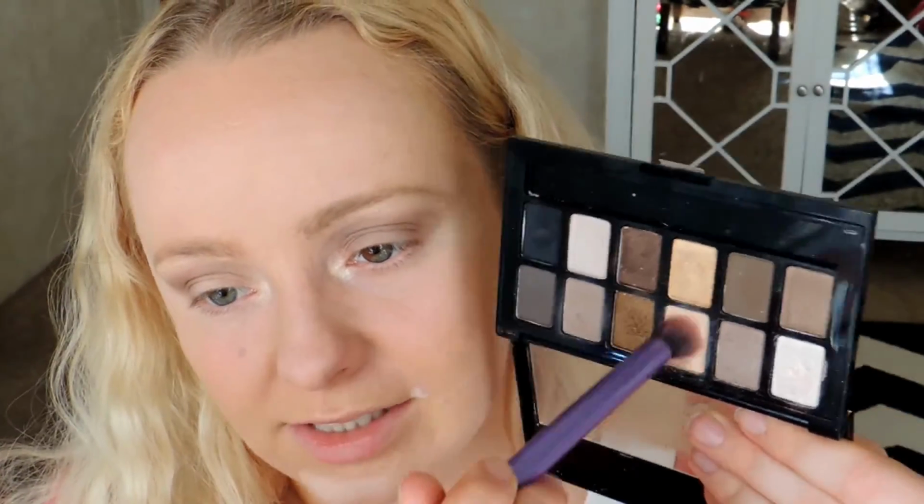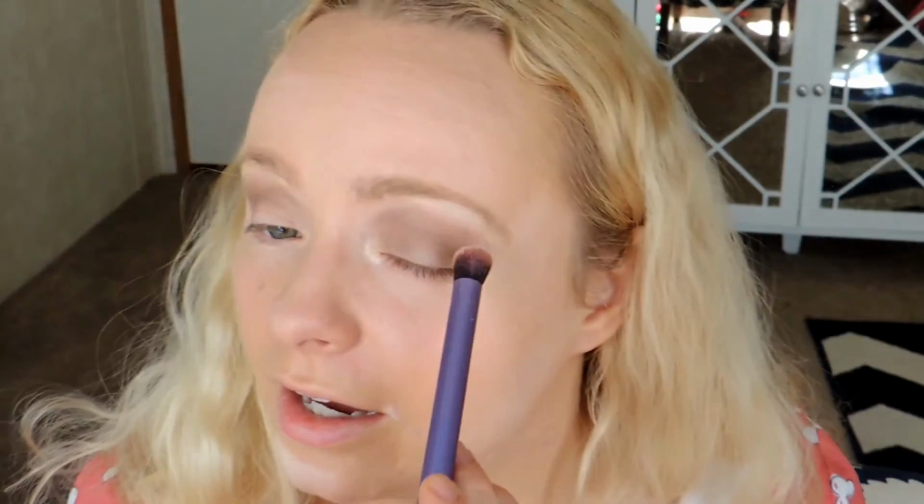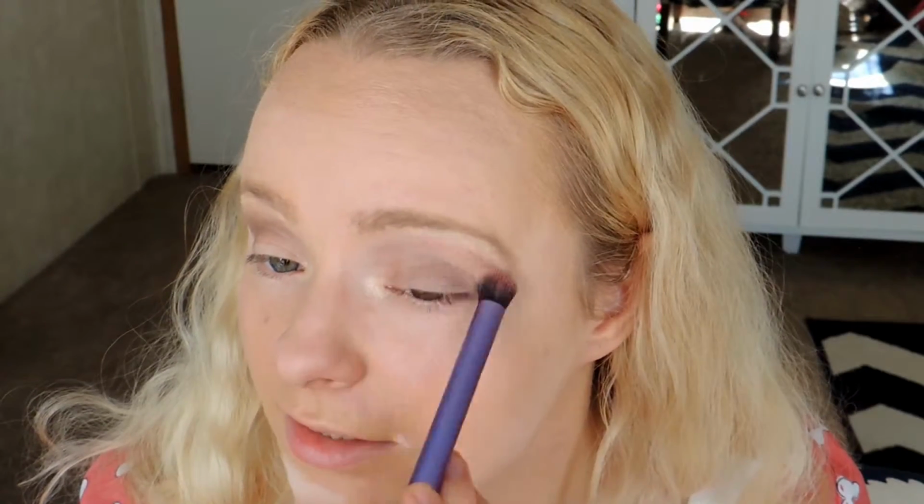I'm going to go into a bigger fluffy blending brush, and I'm going to go back into this neutral shade, and I'm just going to apply this in my crease a little bit because that color went on kind of patchy, to be honest, and a little harsh. So I'm just going to blend it out.